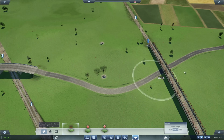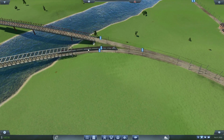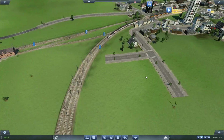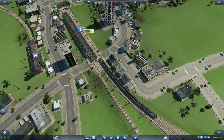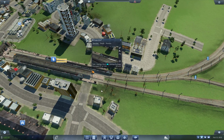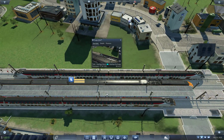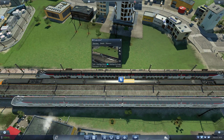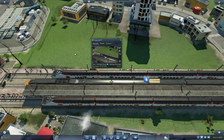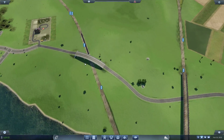Hopefully that didn't hurt any of our trains. Did anything get flipped there? Let's take a look. Seems like it's fine. Yep, that's okay. So this train is picking up passengers. That's perfect. This one, are you delivering passengers? And my game just hanged. There we go. It's back. Okay. Right directions. Alright, so that seems fine.